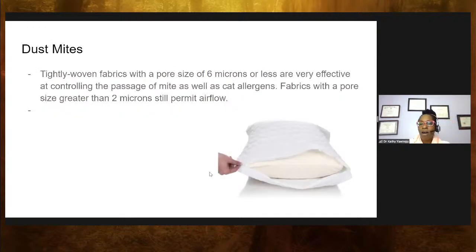Here's a picture of what that might look like. You want a tightly woven fabric with a pore size of 6 microns or less. Those have been shown to decrease mites and cat allergens from coming into your pillowcase and your beds. Regular fabric with a micron size of 2 will still permit airflow and dust mites. So just to give you some tips of what you might want to look for, because trust me, I am learning along with you as we talk about these things. So I'm going to look for that myself.